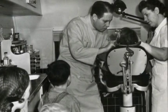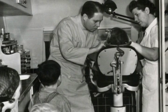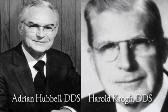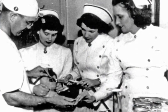The early pioneers in the specialty of oral and maxillofacial surgery were essentially looking for techniques that could be office-based. So people like Adrian Hubble and Harold Crowe were specifically looking for these outpatient techniques in the 1930s, 1940s, 1950s, and they were instrumental in developing those techniques and making them safe and reliable techniques, and they have certainly been adopted by some of the other medical and dental specialties.